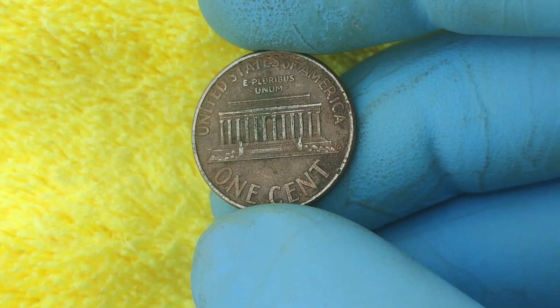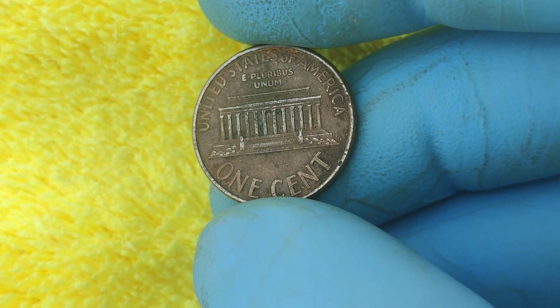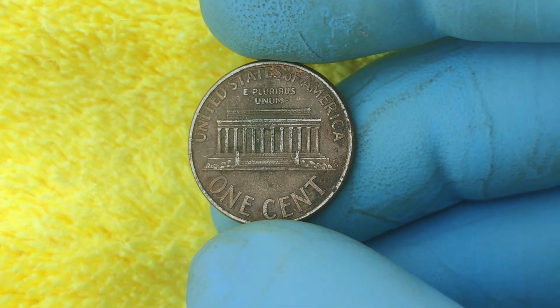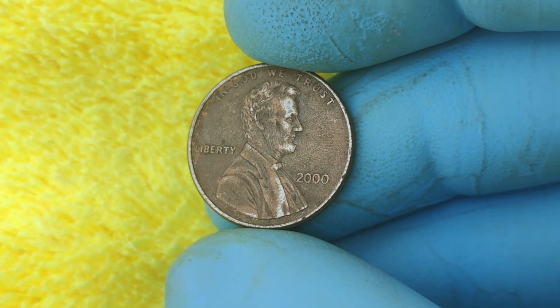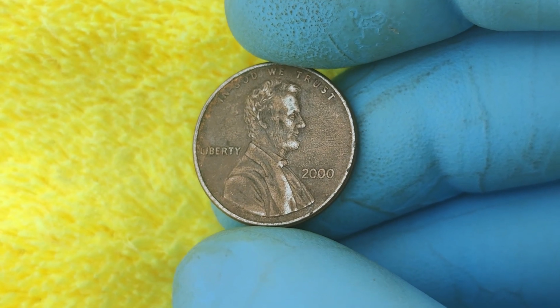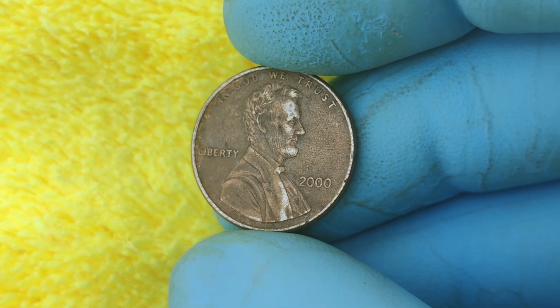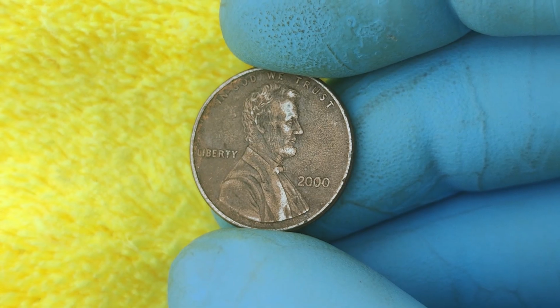The 2000 no-mint mark Lincoln penny stands as a perfect example of how modern coins, often overlooked, can surprise us. If you are inspired to start searching, begin by checking your pocket change. Look closely at the date. Examine the surfaces under good lighting. Use a magnifying glass to inspect the lettering and design for any signs of doubling or unusual features.